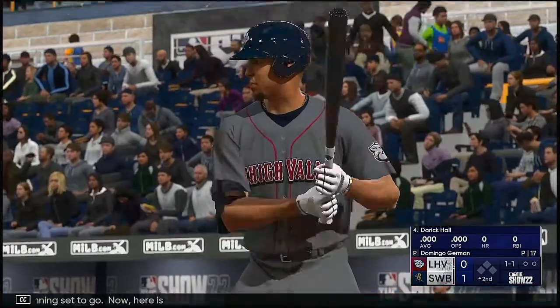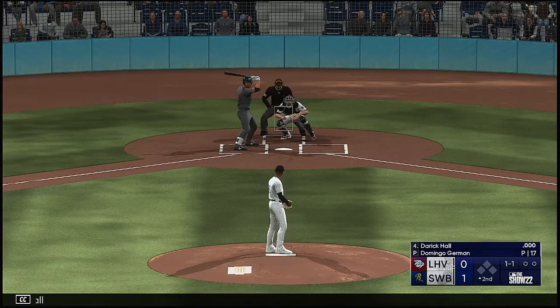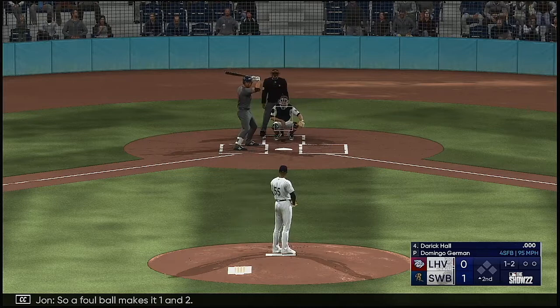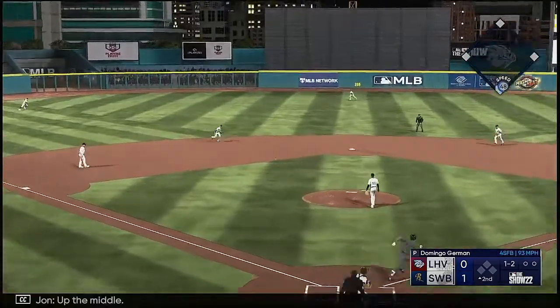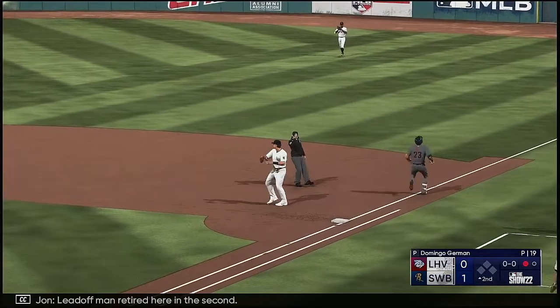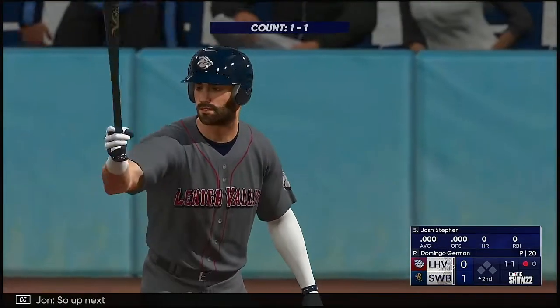Now here is Derek Hall. The wind and the kick of the pitch. So a foul ball makes it 1-2. Up the middle. Whips it to first on the run. Leadoff man retired here in the second. So up next, Josh Steven.